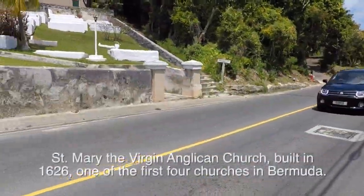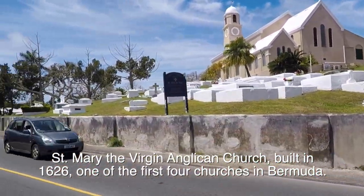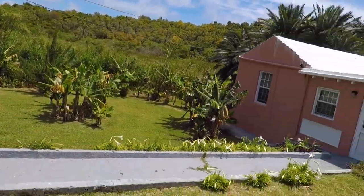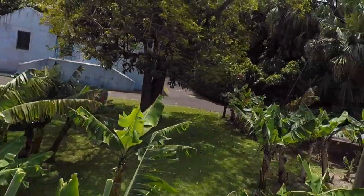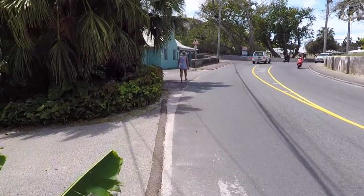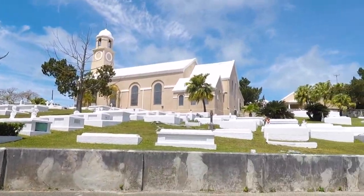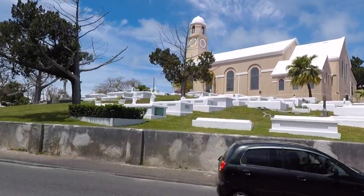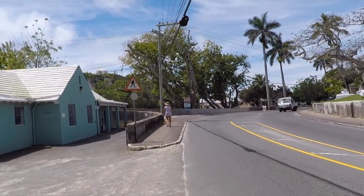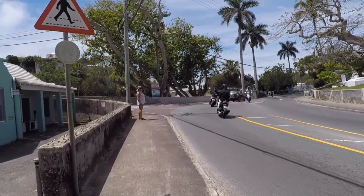We've been walking down Middle Road for a few minutes. We came across the St. Mary the Virgin Church and Cemetery, and these places that have lots of bananas in their yard. See all those bananas? And there's no sidewalk, so I'm on the road, but nobody's hit me yet. I think we're gonna make a left here and go up over and come down in the beaches. That's what I think.